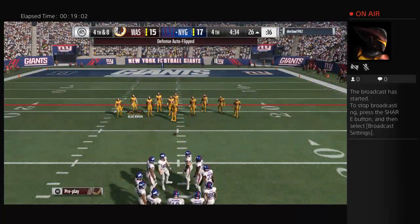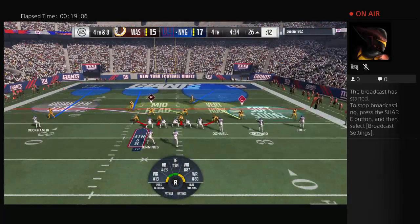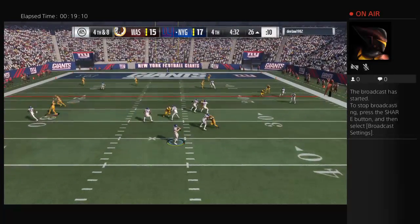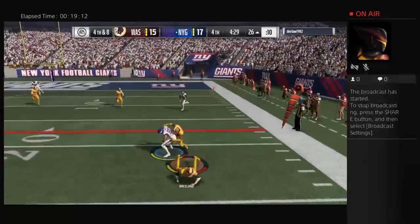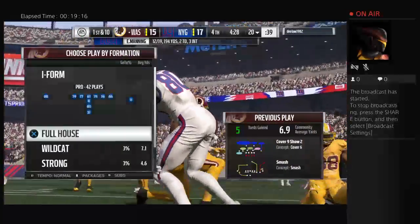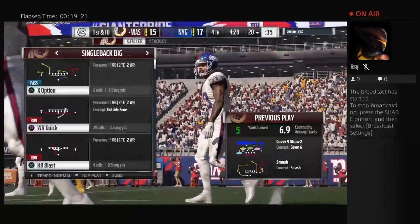And here's a big one now. Try to hold this lead. They're going to go for it here on 4th down. They'll go for it. It's Manning. Out on the right, this is Cruz. The Giants go on 4th, but come up empty. And the Redskins defense is going to take over on the turnover on downs.